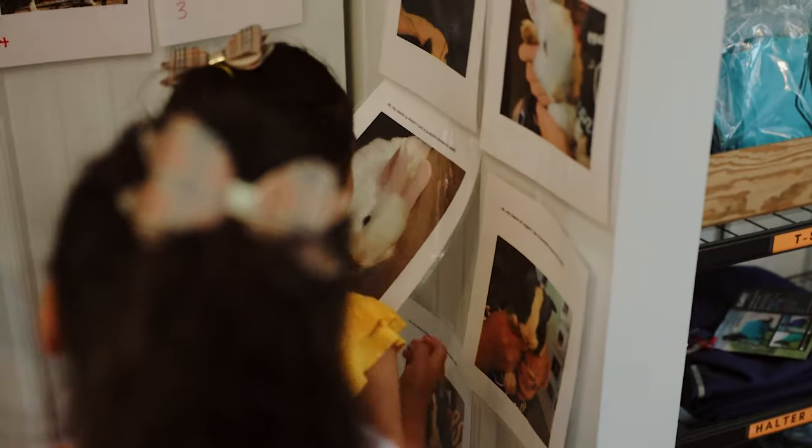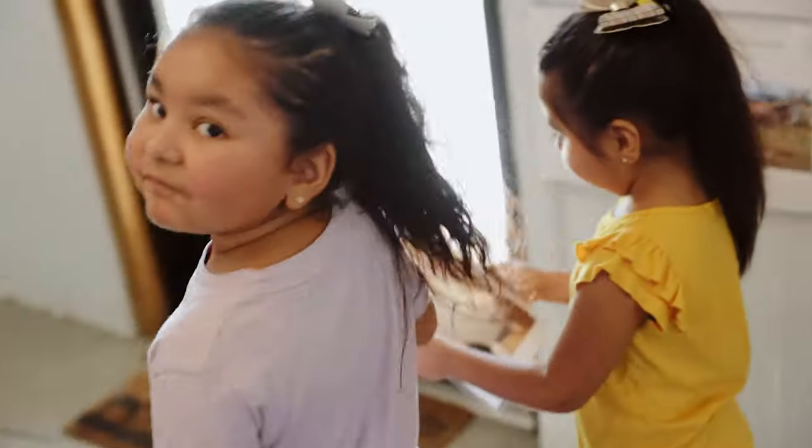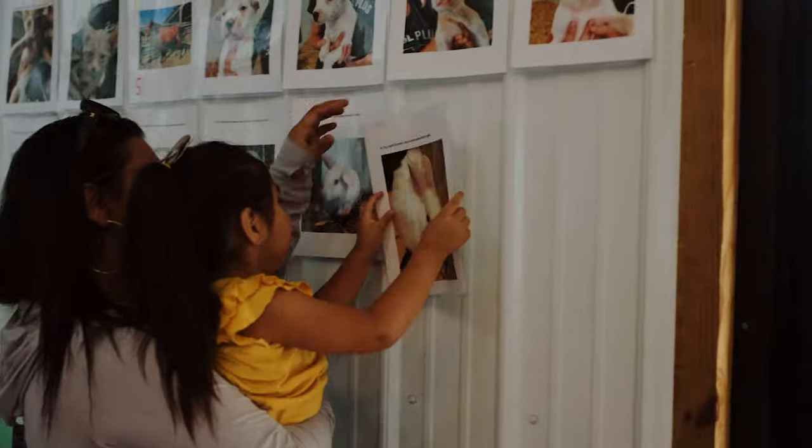What is Peter? What is Peter? Kinsey knew, look. Peter? Yeah, that's Peter. It's Peter, yeah? The adopter was just going to get one bunny, but then they came back and decided to get two.